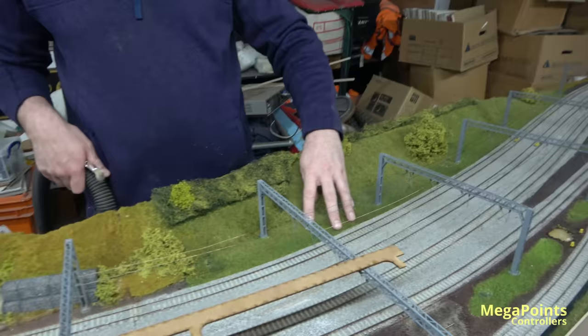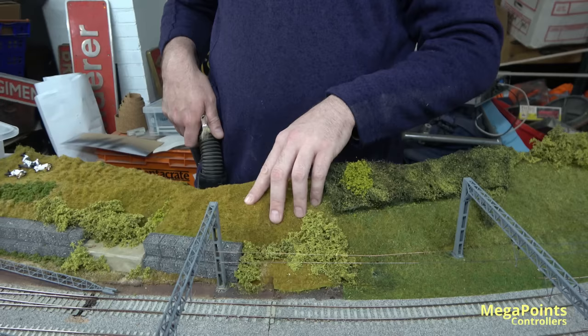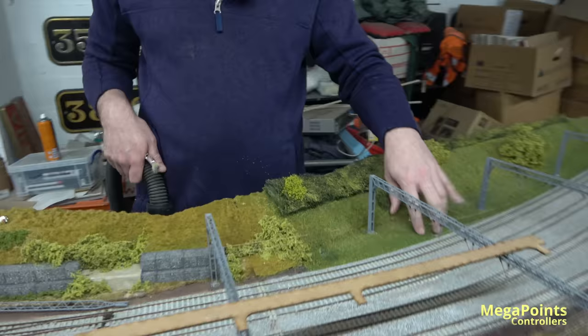Also here we've got to tie in the two sections. It's quite a contrast at the moment. Obviously this is the one with teddy bear fur on, and that's the one we've done static grass on. So the idea is to do this little part here, get that tied in, hide all the glue marks on the bottom of all the legs. And then try and work on the pond, the pool, the mud.